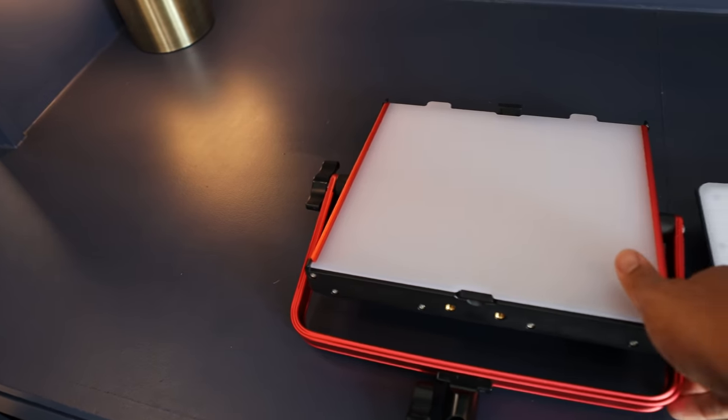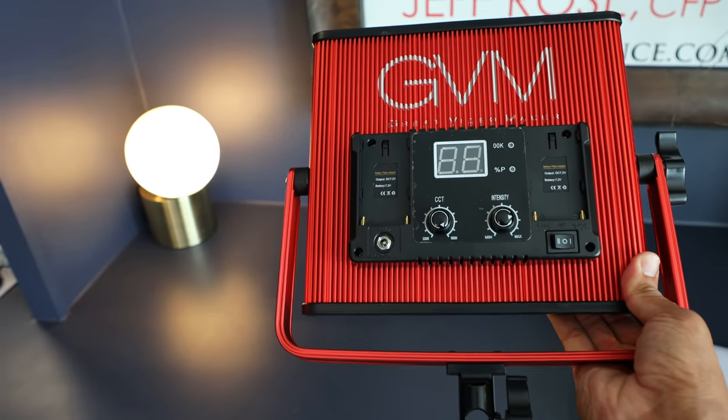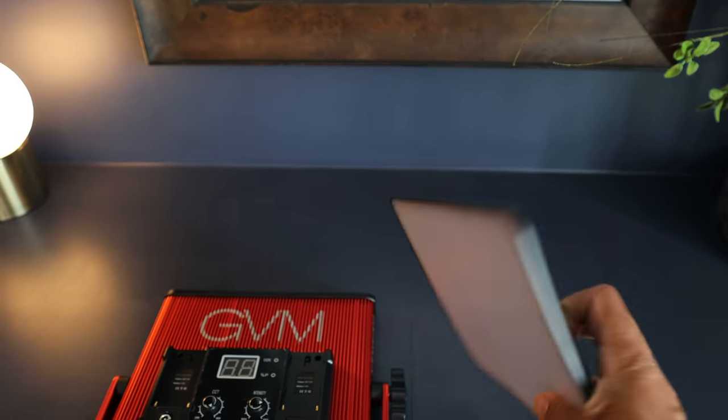Now, I didn't think I'd ever go this big, but I saw too many other YouTube creators that had this light and just how good it looked. I also have some other LED square lights that I'll use on occasion, but typically those are just smaller and don't really fill my face, where this gives a natural light look.